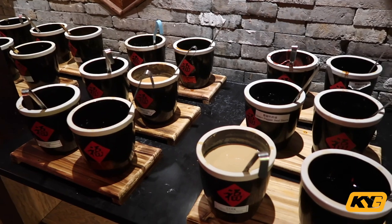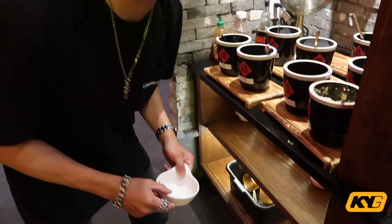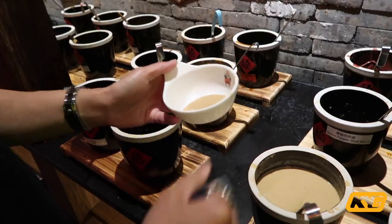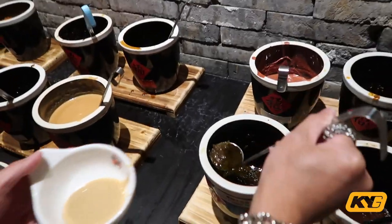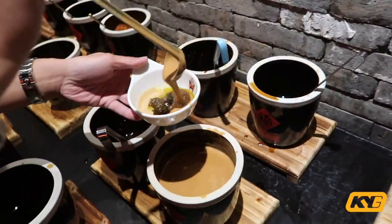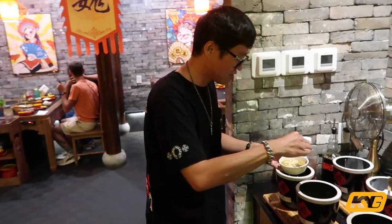This is the sauce station where you actually pick out your sauce plate for you to dip your meat in when you're eating your hot pot. First, we grab the plate. I personally like the sesame sauce. Everything is labeled. You can just pick whichever one you want. They also got this green pepper beef sauce. Honestly, sometimes I don't even know what I'm mixing. A lot of peanut sauce. Definitely a lot of garlic. Just be careful though, with a lot of garlic, your breath is gonna smell pretty bad. Some scallion.